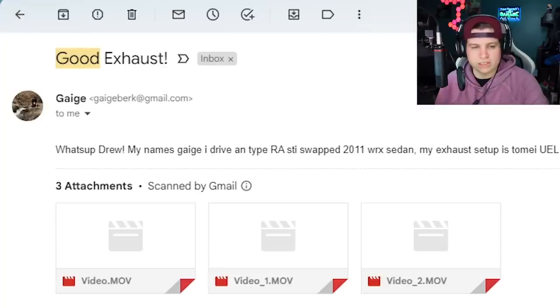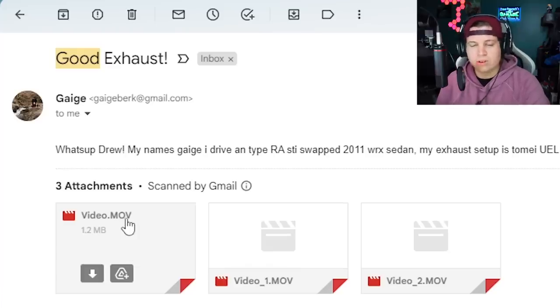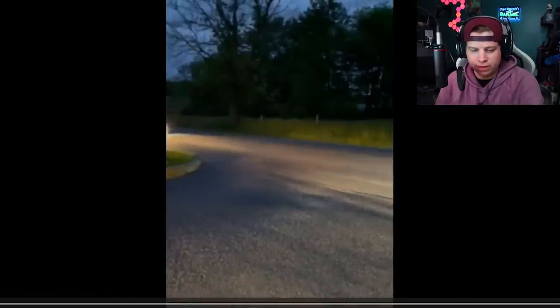All right, this one says good exhaust. It's an STI. Okay, you know what? I will say the Boxer, it's a great sounding motor. All right, we'll do this one. At least if it's a 2.5.